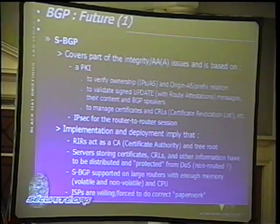And really try to verify the ownership and the relation between the IPs, that is the network prefixes, and the AS these network prefixes are used or carried in. So this is really the first step in that direction. They also try to implement signed update messages and so on.